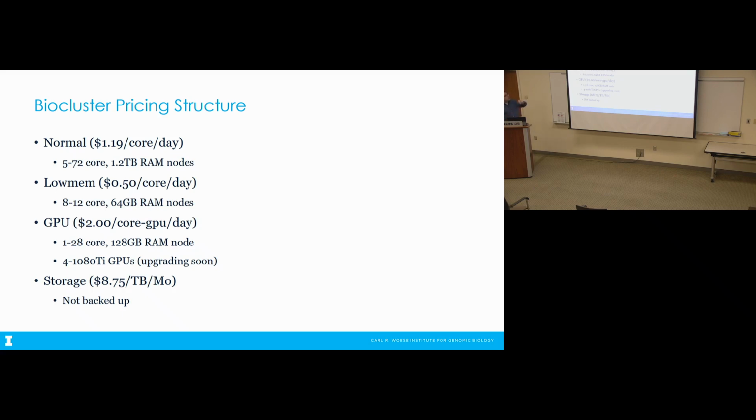So we have different types of systems. Normal is meant for higher memory things. Low mem is meant for lower memory things. GPU systems if you need it. The GPU hardware is something we're looking to upgrade before July 1 of this year. And our storage is $8.75 a terabyte a month. And that's actually going to go down a little bit whenever we finally finish the Biocluster 3 transition.